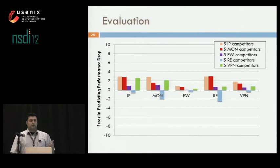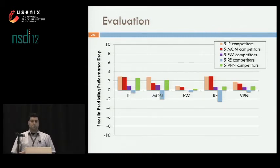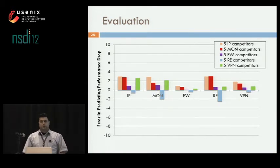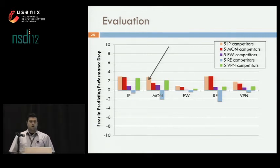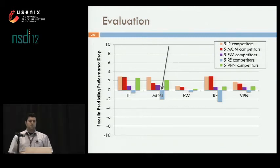So how big are the prediction errors? On the y-axis, we show the difference between the predicted and the measured performance drop suffered by each application in different scenarios. For example, on the x-axis, we have the application for which we measure the prediction. Different colors represent different contention scenarios. For example, when monitoring competes with five IP competitors, we have a prediction error of 3%. When monitoring competes with five redundancy competitors, we have a prediction error of 2%.